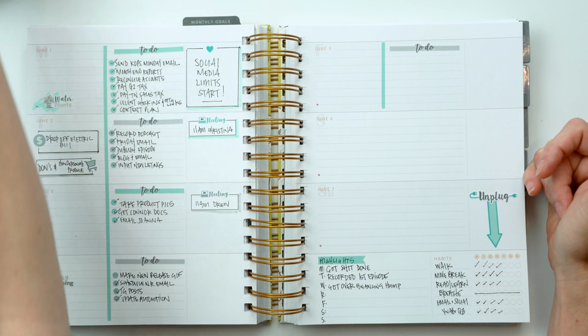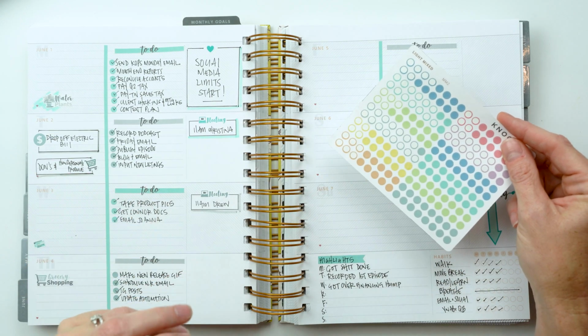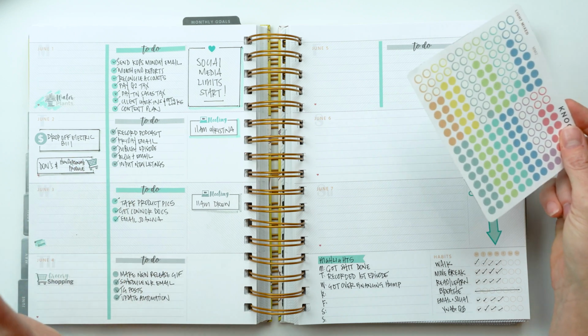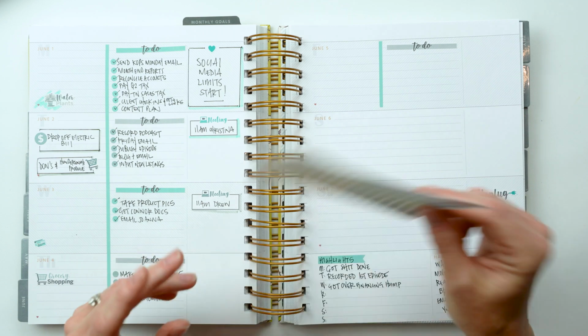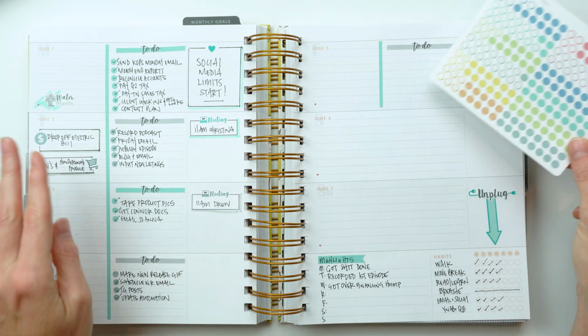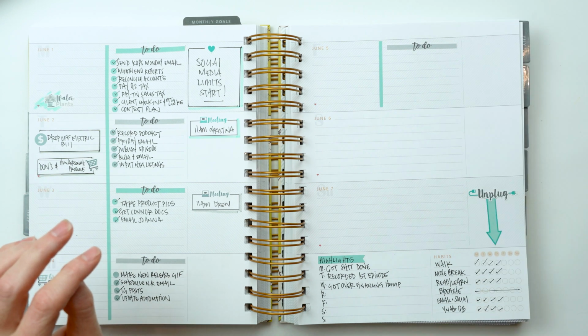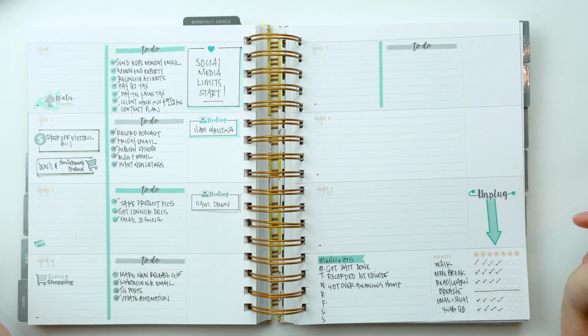And then I used one of my faves, which is our little dot guys here. And I've been using the light mixed a lot because I do think I like the light mixed better than the mixed. I like the muted colors. So I used that and alternated, like I said, those two colors. I didn't have tons going on this week, so you can see that at least so far, today is what I say, Thursday. There's not much to report, but I'll talk you through that.